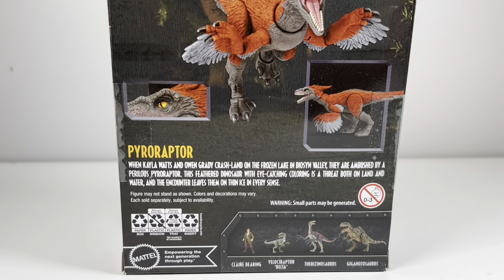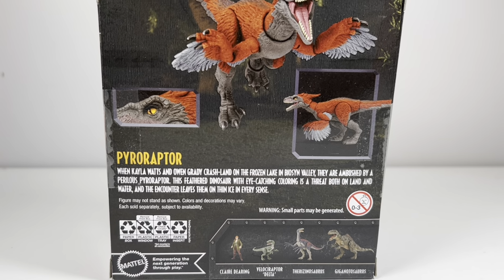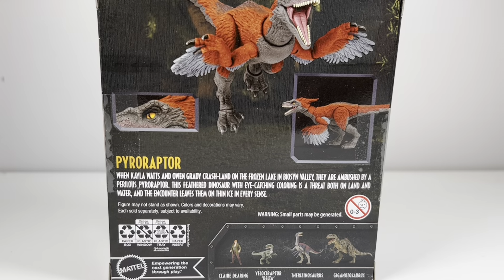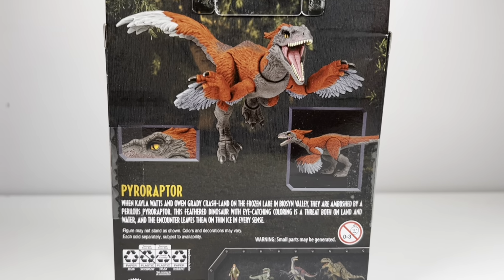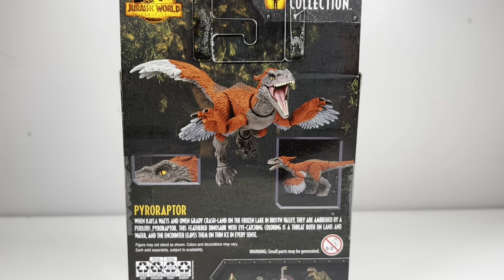So Pyroraptor: when Kayla Watts and Owen Grady crash land on the frozen lake in Biosyn Valley, they are ambushed by a perilous Pyroraptor. This feathered dinosaur with eye-catching colors is a threat both on land and water, and the encounter leaves them on thin ice in every sense. So enough about the packaging. Let's crack this awesome looking figure open and take a closer look.